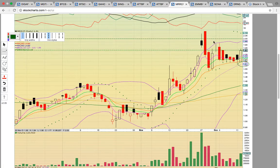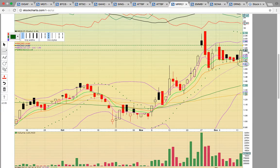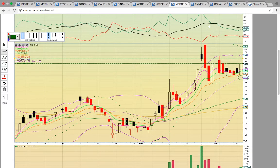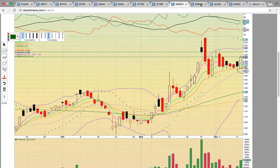If it can break above that, then the next big level is right here, 190. So basically you have the resistance that it's at right now, 182, and then 190. If it closes above 190, then it's on. It should break out higher. Yeah, with the news here, I would be really surprised if it wasn't able to push to new highs.